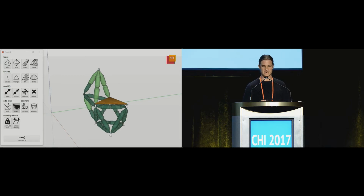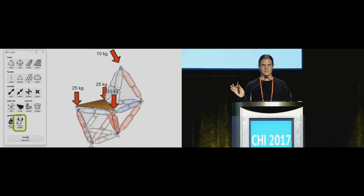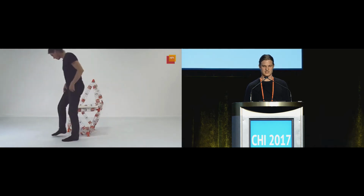And if we are satisfied with our design, then we go to the load testing, which is a two-step process. First, we place the virtual load on the node points where the load will be present, and then we run the structural analysis, which calculates the forces inside the members and colorizes the bottles so we can see which is loaded on compression and tension. And here there are no warnings. If we would put too much load on our structure, like 200 kilograms on this tetrahedron, then the exclamation mark shows us that this is overloaded. And I will tell you how we got these values to make sure that the bottles can withstand the desired force. But in our case, this chair looks good, and we can safely sit on it.